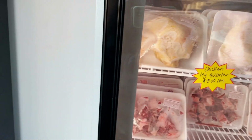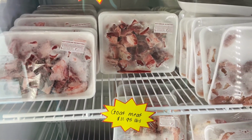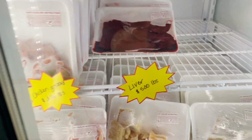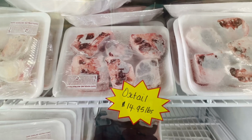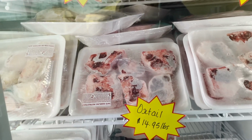They actually have a frozen meat section. They have goat meat, which if you've never had curry goat, you have to try it. Very good. Tripe, not for me. Liver, not for me. Oxtail is another one. If you go to Jamaica, you gotta have it. It is so good.